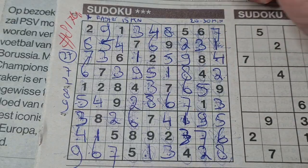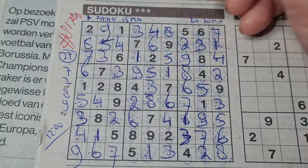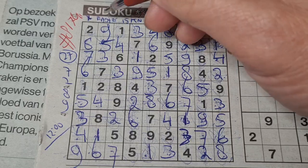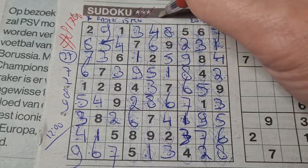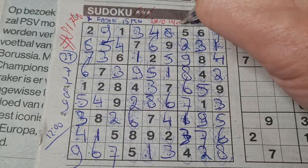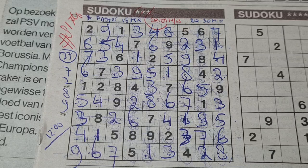Finished in 12 minutes. Well, we solved it again. Told you. Need to be faster than 50 minutes. Can I be 3 stars, 2 stars, 1 star? Well, also not 1 star because I'm faster than 30 minutes. So it should be 0 stars. And we solved it again.